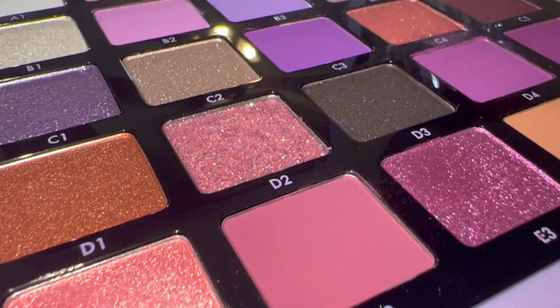Another palette I want to talk about that I really think is gonna be such a good palette to pick up during the sale is this Norvina Volume 5 palette, you guys.